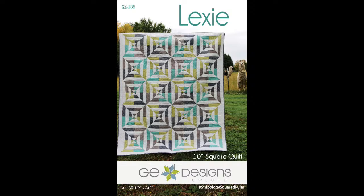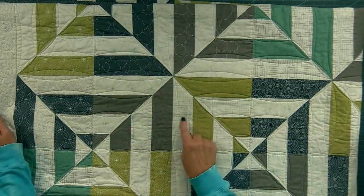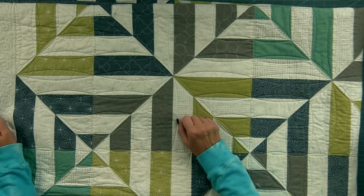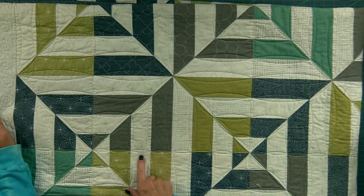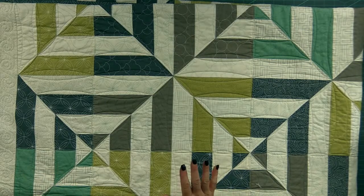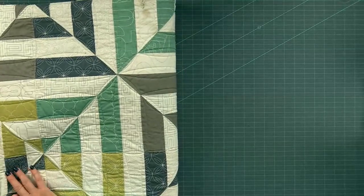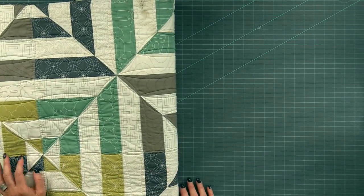So let me show you just on the overhead, the differences in the fabrics. So you'll see that there are different prints, but they're all kind of the same value, very thin lines. So from afar, it's going to read the same. So another example is my Helena quilt. So we'll look at the pattern cover of Helena.